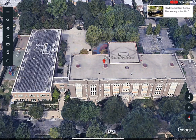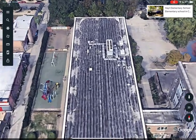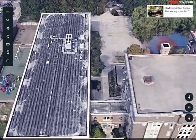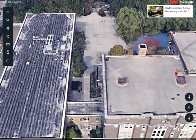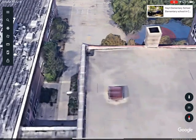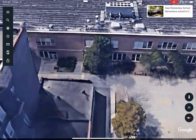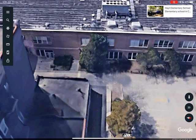So what you're looking at right now, I bet you can tell what this is. This is Hate School. And I'm going to show you, look at this. There's the playground, and I don't know if I can show you room 115. You might be able to see the window. Let's see. Look at that. That's our window.